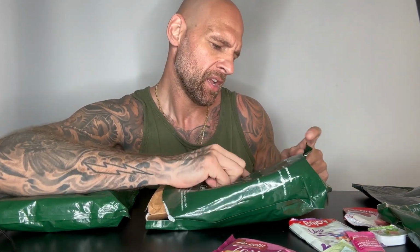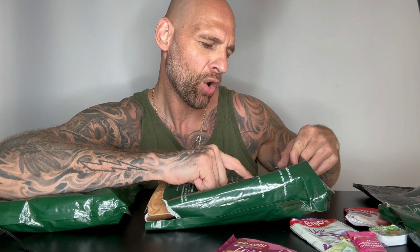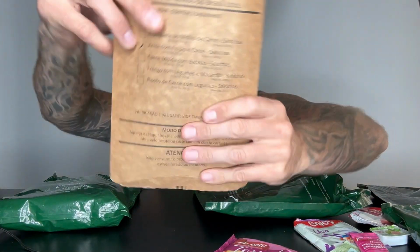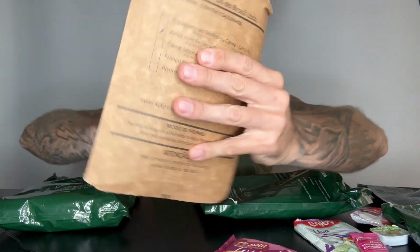So this is one of the mains. This says cardápio 2, arroz con feijão e carne bovina e salsichas. There we have it. That's what it looks like. All right, 2 packets. Perhaps one is rice and one is meat. We're about to heat those up.